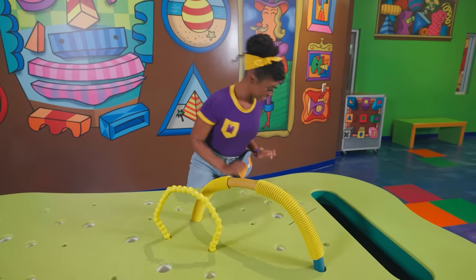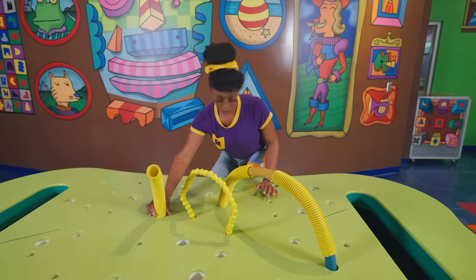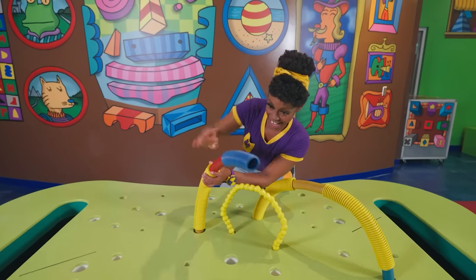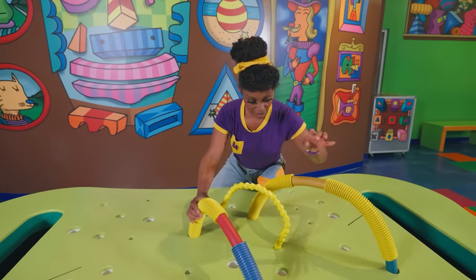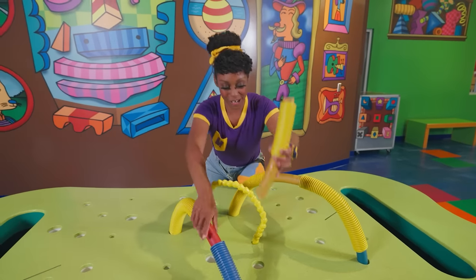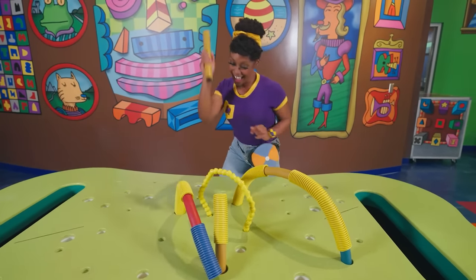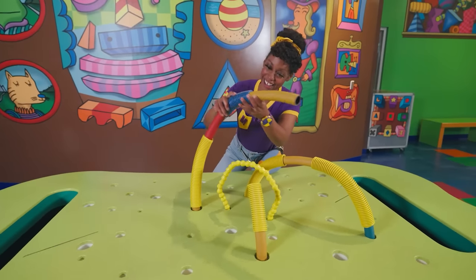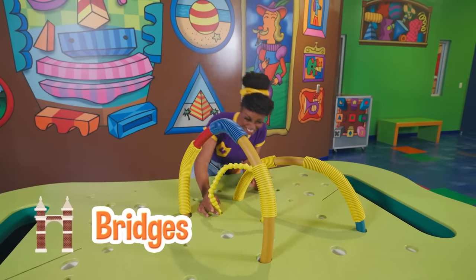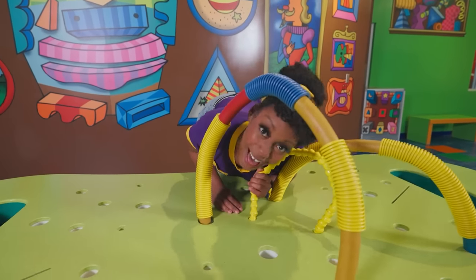Two bridges. Ooh, let's make a third bridge. Wow! Okay, those connect there. I think I need a couple more pieces. This'll work. One more. There we go. Whoa, look at all these bridges. Let's go through it. Hello.